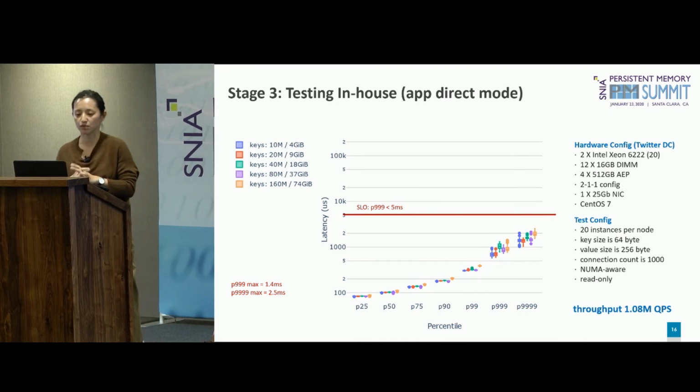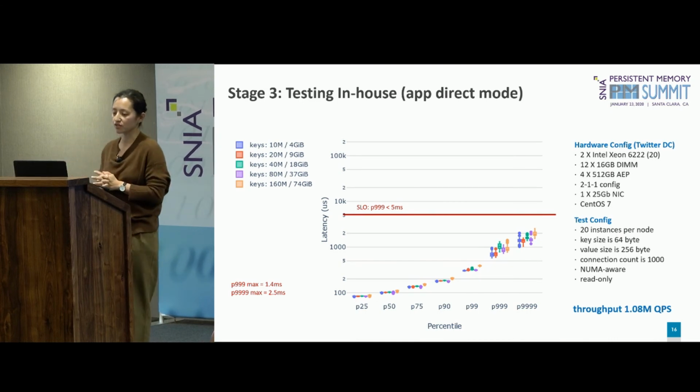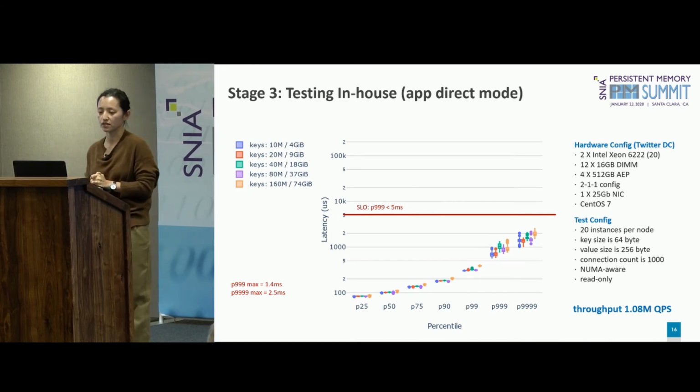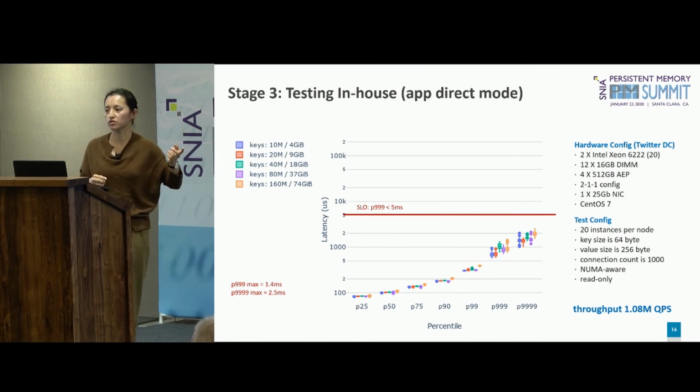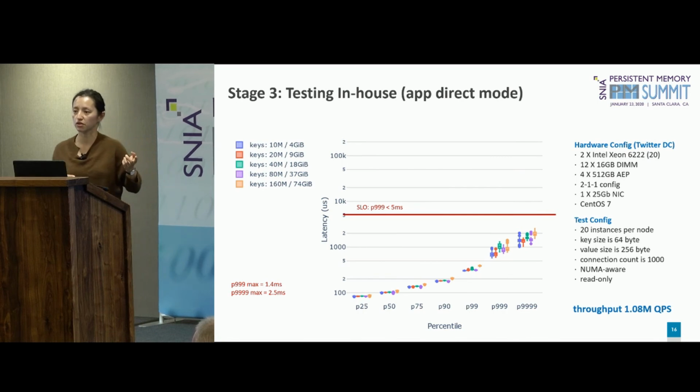I think this is interesting because I was not expecting too much of a performance benefit from going to AppDirect mode. But what this tells me is actually with AppDirect mode, it's easier to control tail latency compared to memory mode just because data placement is explicit. So that's a good lesson to learn.